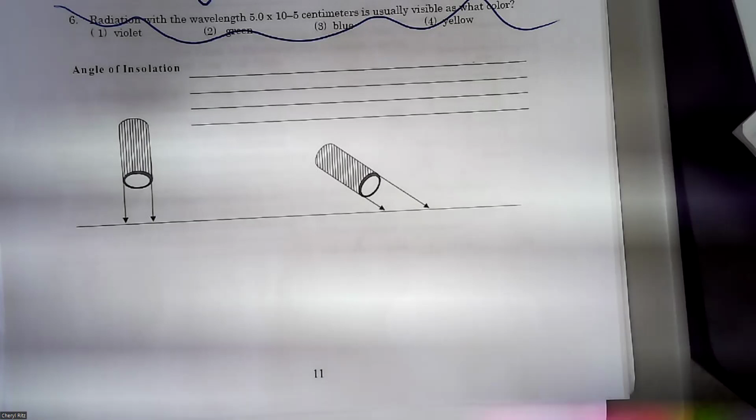Yeah, you remember? Length of time. Yeah, the amount of time the sun is out. So if the sun is out for 14 hours, we're going to get more energy from the sun than if the sun was only out for 8 hours. So the amount of time the sun is out controls how much we get. And there was one more. Does anybody remember?